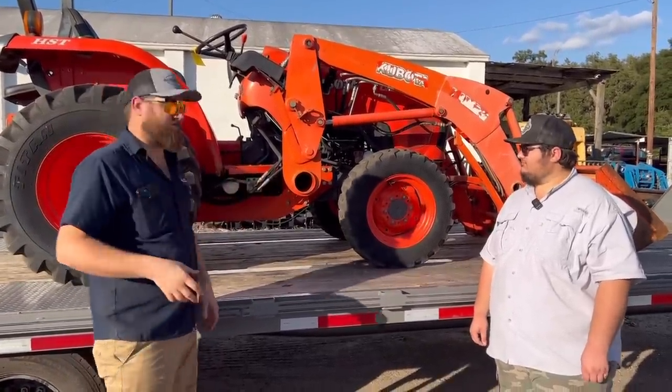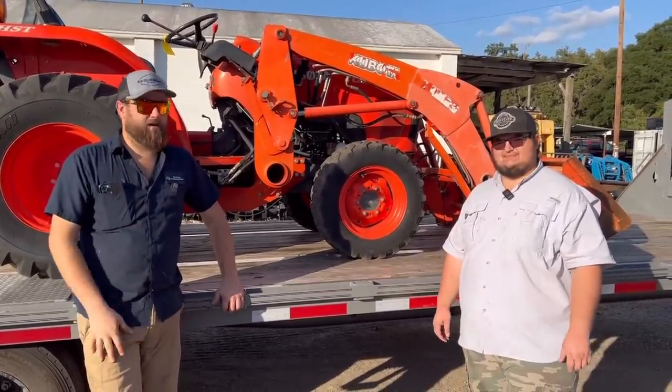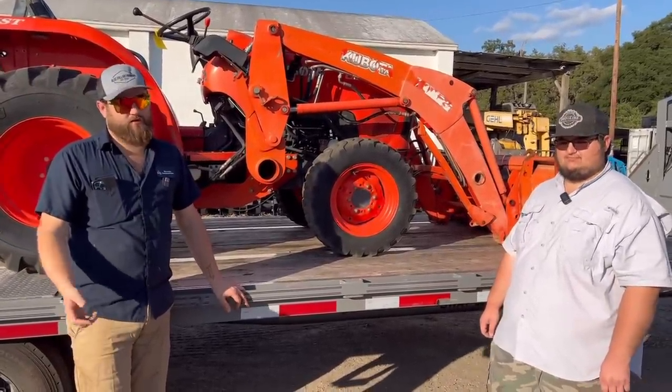It just has cosmetic issues because it's a 1,400 hour tractor. And it's a used tractor at that. At the end of the day, yeah, if you wanted to buy a tractor like this that's in perfect shape, go out and spend $40,000 at Kubota brand new, or even more realistically.